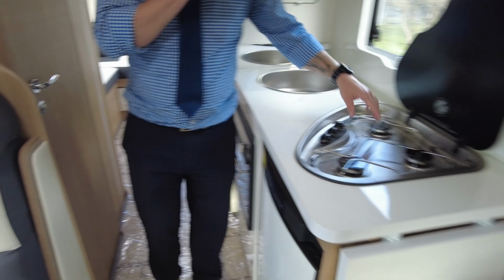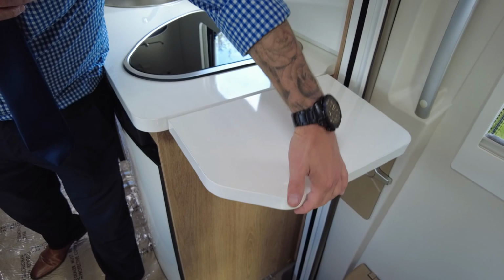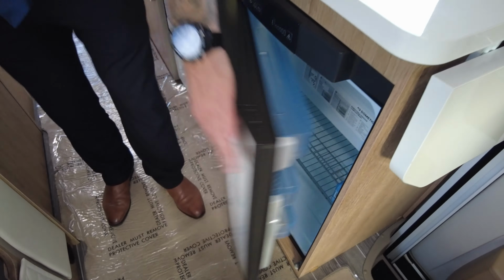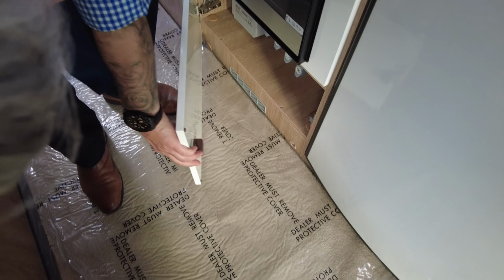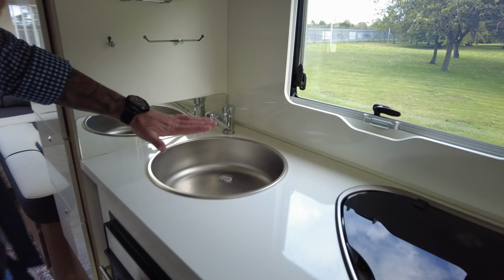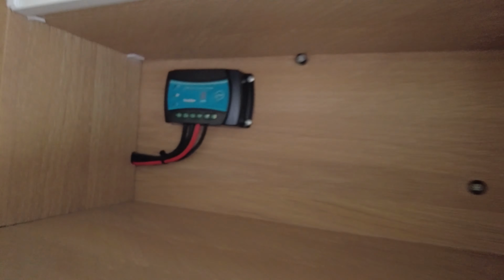Well-equipped kitchen with three gas burners there. Decent size space for your worktop, and you've got an extra worktop just there. Three-way fridge, pretty standard stuff. Combi oven and grill. And then under there is a little bit of storage and your isolation switches for your gas. Nice big sink, so nice and wide. And then a little bit of storage here for, you know, kitchen roll and things. And then above, you've also got more storage. And there is a solar panel as well, because that's your controller just there.